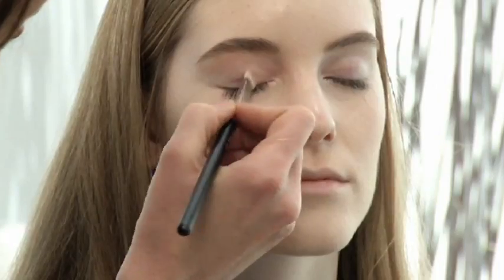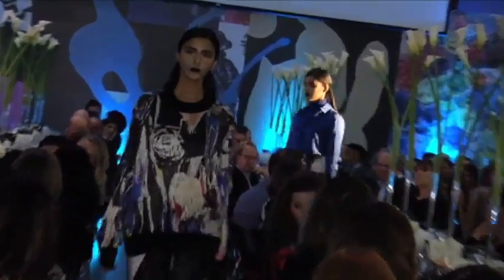Now that we've seen some fabulous inspiration for clothing and some beautiful makeup trends, let's see it all come together on the runway.